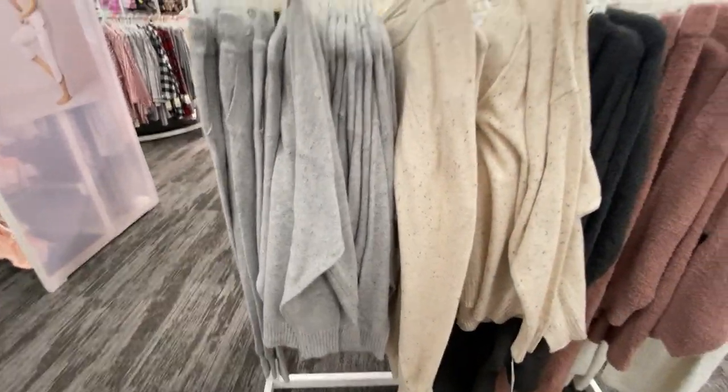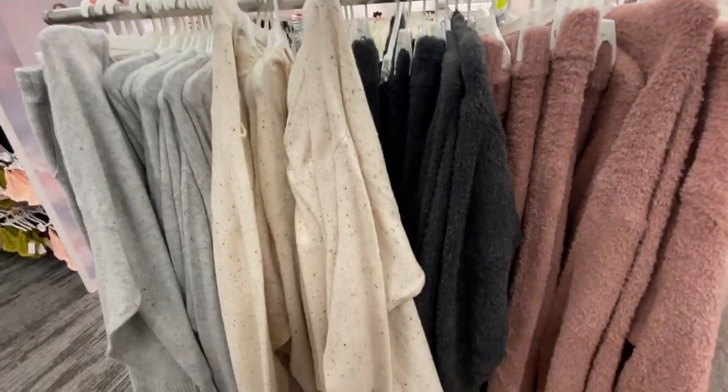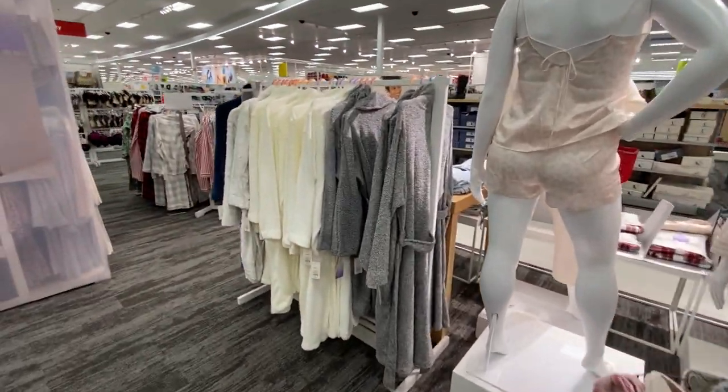I've never heard of this brand, Stars Above, but I really like this pajama section that they have. Really nice. So I'll have to come back and shop more under this brand.